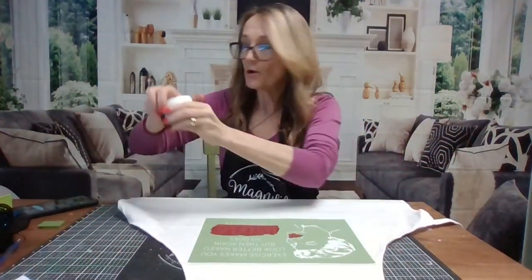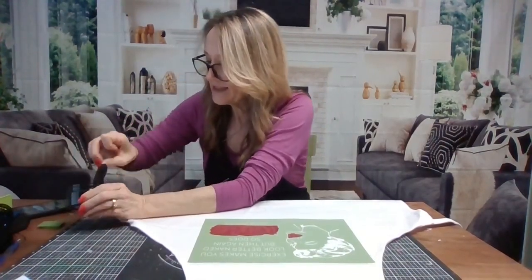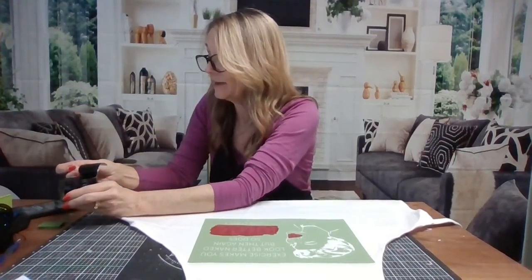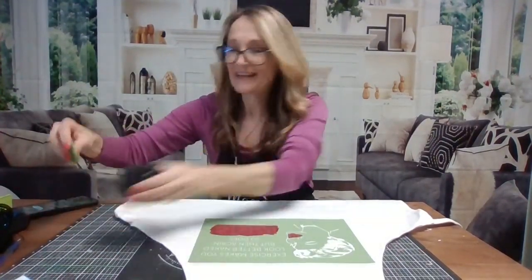All right, next I'm going to open the black, and I have 2 new jars. How exciting. I love it when I open a new jar. All right, so I got the coal black. Let me get this away from my project so I don't get it on me. Yay, that time I got it in the trash. All right, and then I got my coal black, and it is permanent ink.